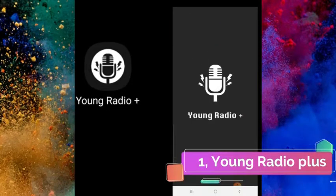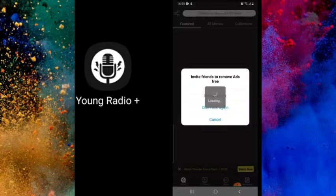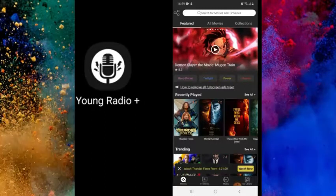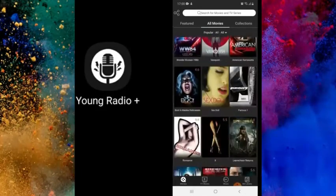The first app that we are going to check out is called Young Radio Plus. You can install it from Play Store or Apple Store, and this particular app is for dramas and movies. You can watch any movie there for absolutely free, and who doesn't like free things? I love free things. You can also go to movies, and here are all the movies that are absolutely free.